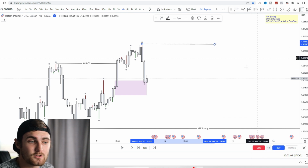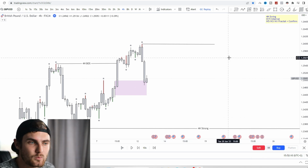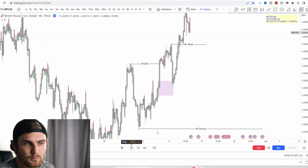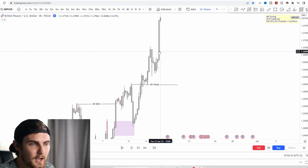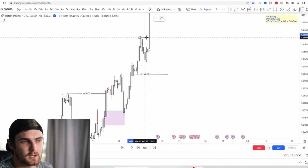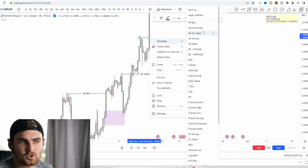It would be valid to go and look for longs to target these weak highs. So let's continue price, see what we get. All right, so price has that breaker structure to the upside, a mini pullback over here, and then another breaker structure to the upside. So this would then become the new 4-hour break of structure.